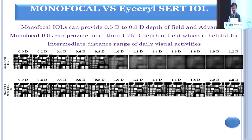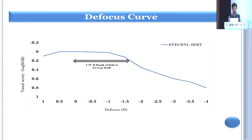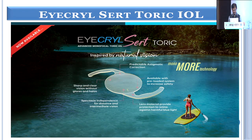With, as I said, 1.75 depth of field is helpful for intermediate distance range, and that is what is provided by these Acryl Cert lenses. And a lot of patients do have some degree of corneal cylinder in the eye as well. So multiple companies came up with these advanced monofocals with the advantage of toric.